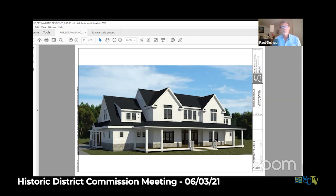And I think a very consistent way that blends in with a lot of architecture that we see throughout the entire area.